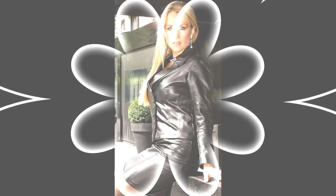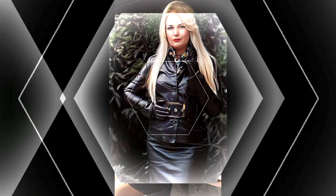A very stylish collection of leather bodycon, mini bodycon, and knee length, ankle length, and a stylish collection of leather mini coats and leather long coats.